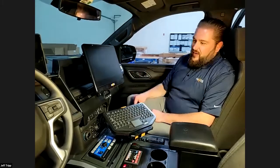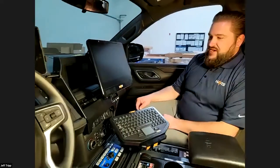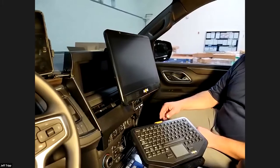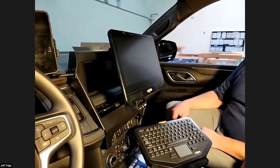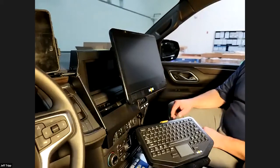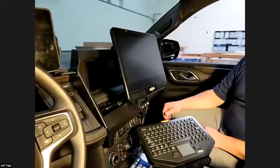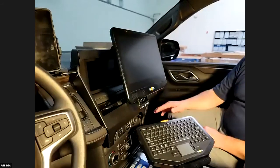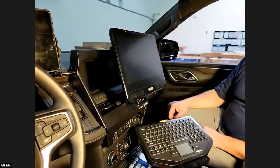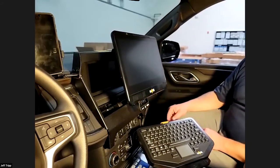I'll start off up in the front with our dash mount. We have two different styles of dash mounts. We have a 2000 series that will accommodate up to 4 pounds of weight capacity, and that's really best suited for touchscreen displays and light tablets, smaller devices. What we have here is a 3000 series. This will accommodate up to 12 pounds of weight capacity. So this is really best suited for any sort of laptop and dock combo you may need, but of course we'll accommodate any of the lighter equipment as well.